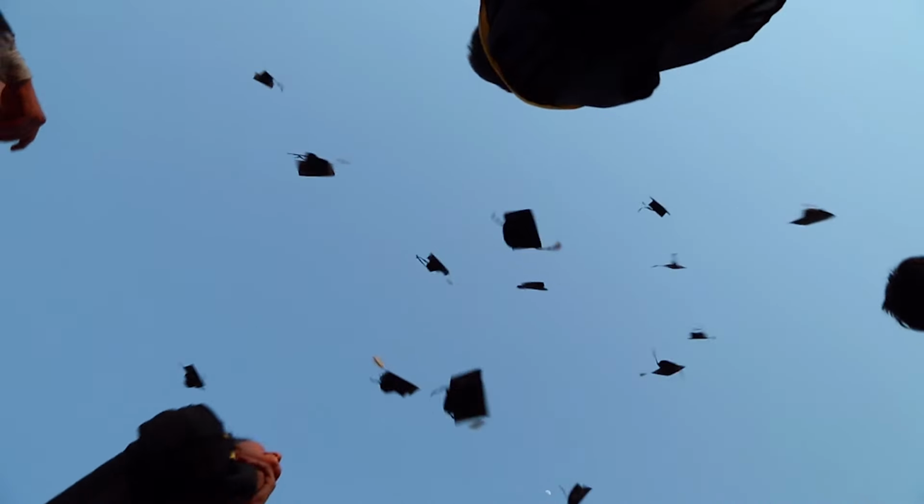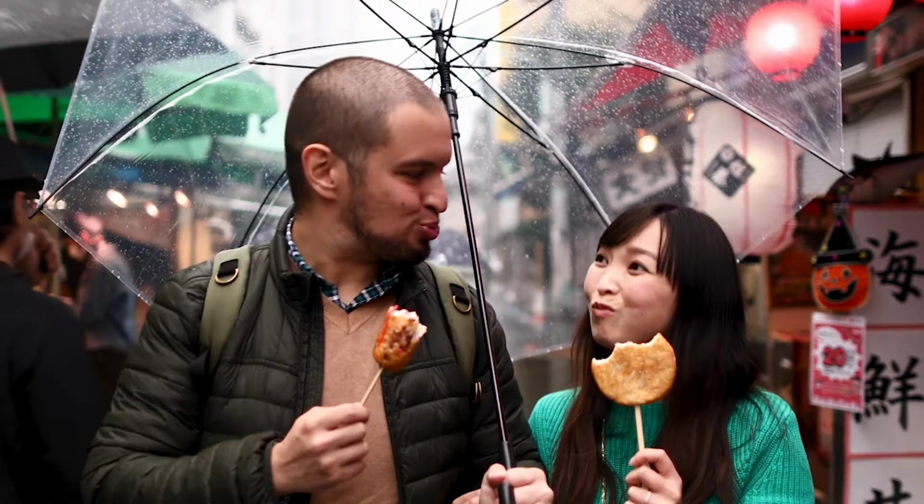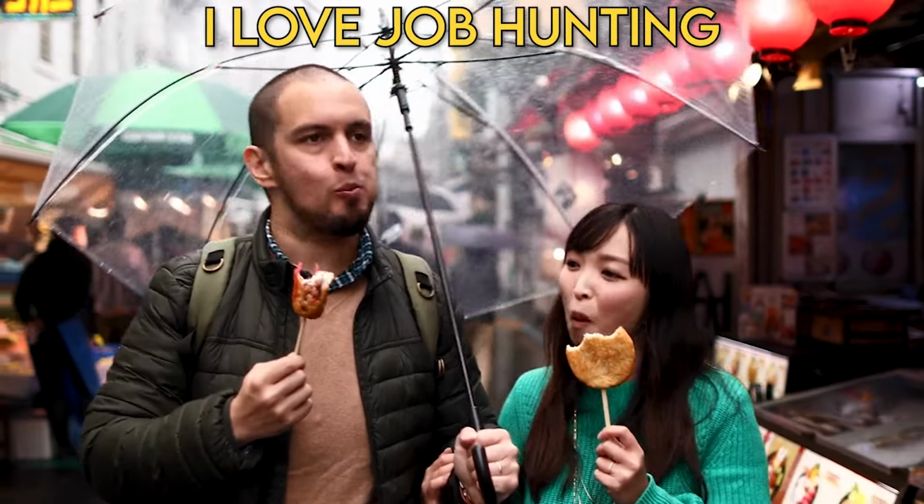You can also get a specified visa if you're a recent graduate from a top global university. In that case, you'd be considered a future creation individual. Weird name. And you can go to Japan for up to 2 years to look for a job or prepare to launch a startup in Japan.